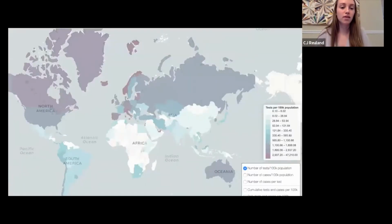And looking at this another way, this is tests per 100,000 people. You can see sort of a familiar looking distribution of these lighter colors correlating with fewer tests per capita in areas of lower income compared to areas of higher income.